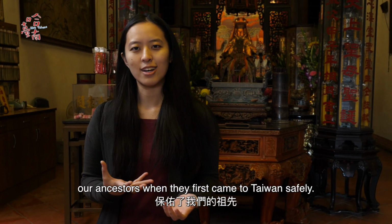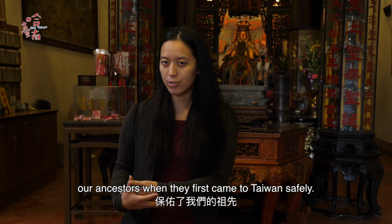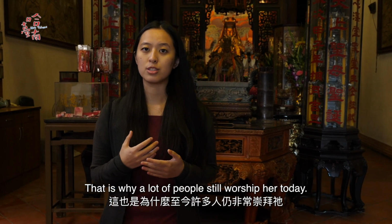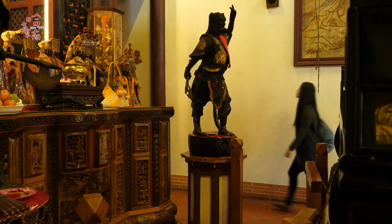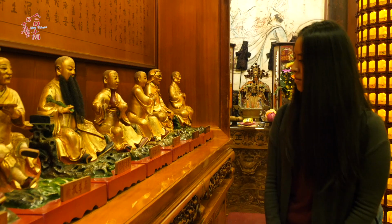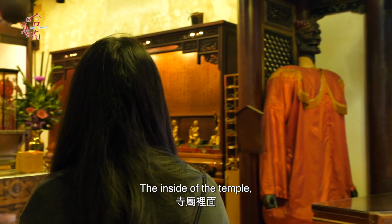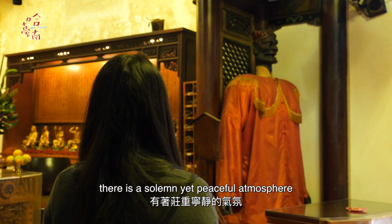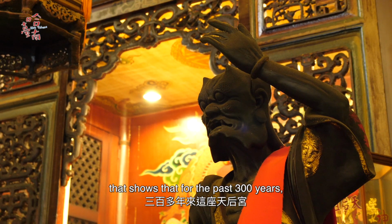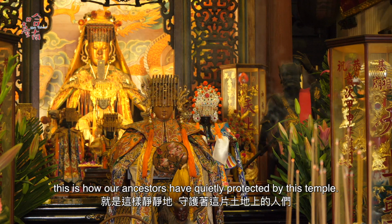Mazu helps protect our ancestors and these people when they first came to Taiwan safely. That is why a lot of people still worship her today. This is a very traditional place that preserves great history. Almost every corner here, you can sense a story. Inside the temple, there is a solemn yet peaceful atmosphere that shows that for the past 300 years, this is how our ancestors have quietly protected this temple.